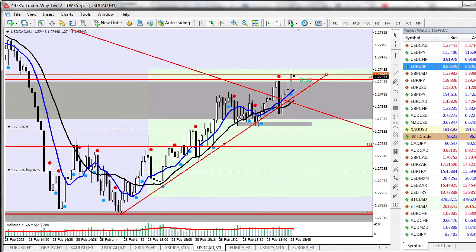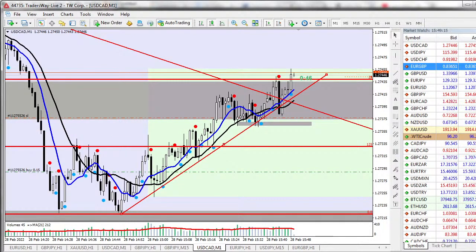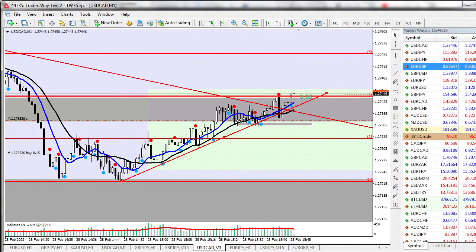All right, here we go. So let's bring it in. All right, so we're gonna lock in 10 here. So we locked in just over 5% on that part. And still reaching for this retracement level here. So we'll see if we get it.